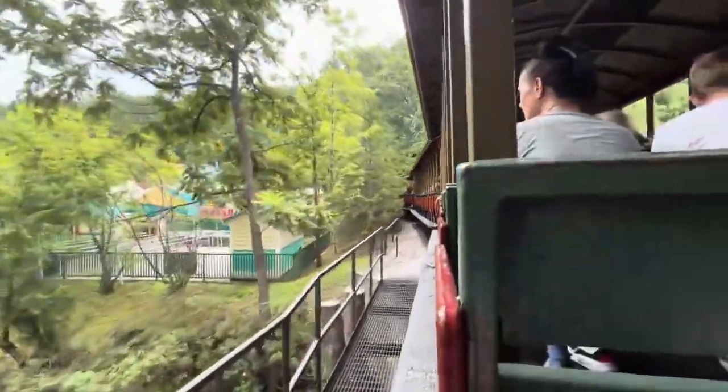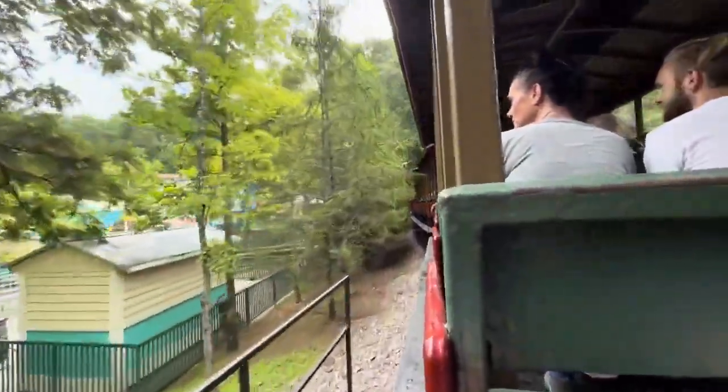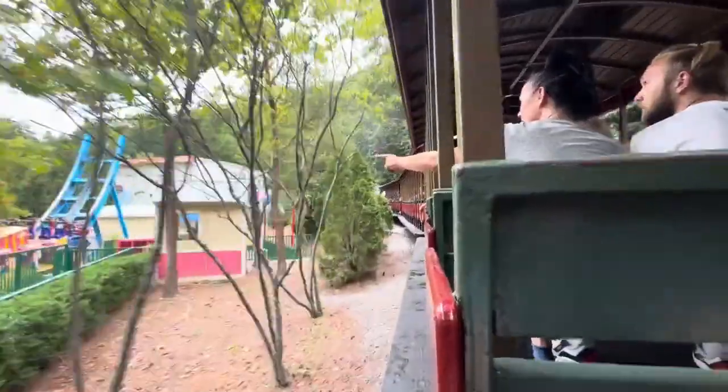Once again, folks, we would like to remind you to please remain seated until the train has come to a complete stop. We will let you know when it is safe to exit. Thank you and enjoy yourself here at Dollywood.